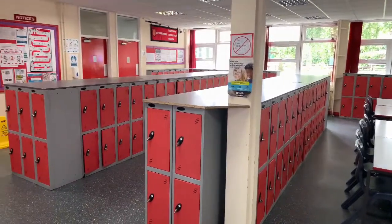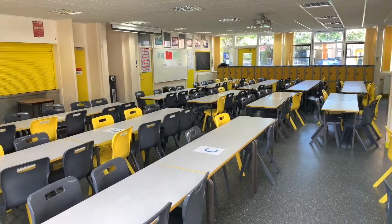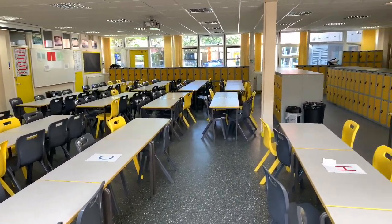Each house has its own team for sports and events, and these can get really competitive, particularly on sports day when all four houses compete against each other. This is the Stanhope House area.